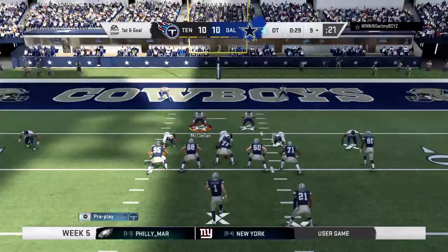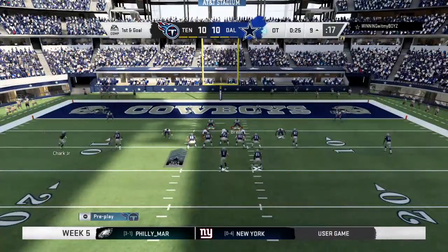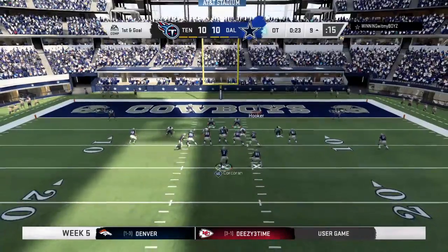Ready, set. 51, 51. Hey. Motion, motion, motion. Get it.